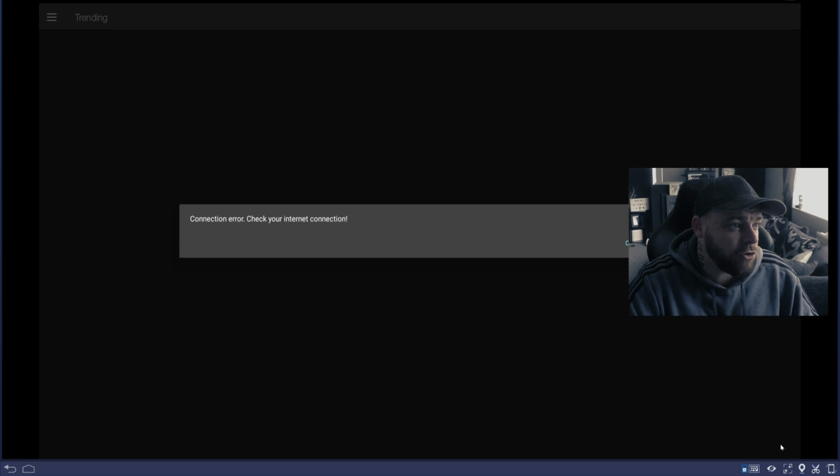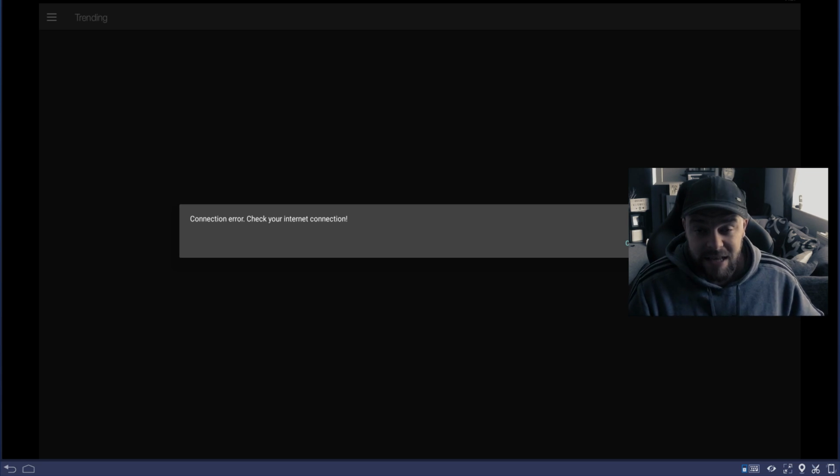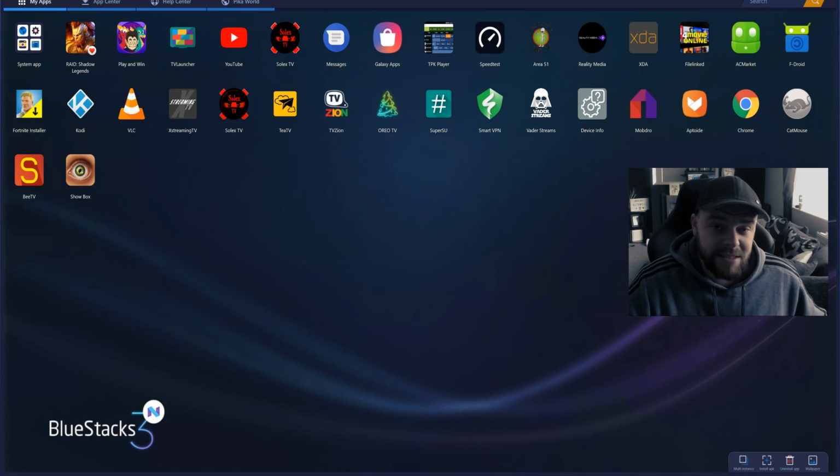So first, let's go to SHOWBOX, and I am getting the error, connection error. Check your internet connection. A lot of you guys are unable to use SHOWBOX. It's probably relating to the providers it's using. There's a lot of people saying that it's gone. Who knows? It is one of the biggest apps, been around for one of the longest, I think, but as you can see, it's not working. Don't know what's happening with it as of yet. The bottom line is it's not working.